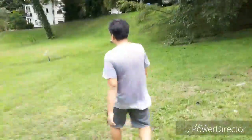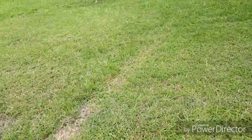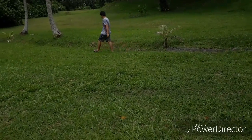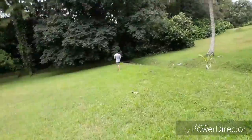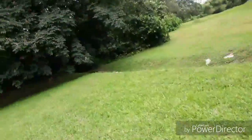It's like a downhill, dude. I don't know if the camera can show how steep this drop is. But we just see. Whoa. You're like a human kite, you know what I mean? Where are you going, dog? Yo, Alfred. This is crazy. What a nice place.